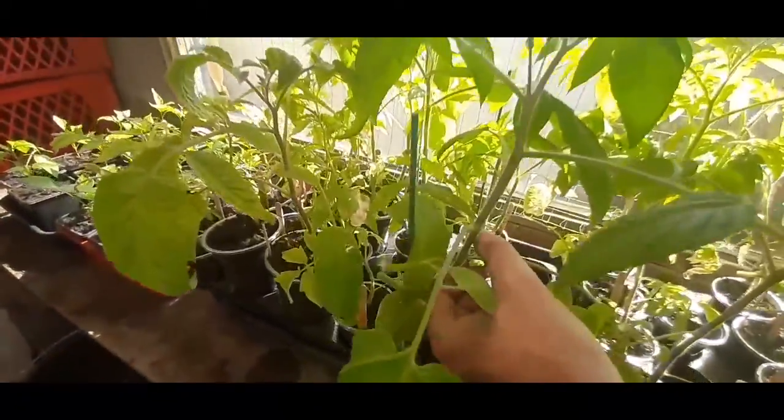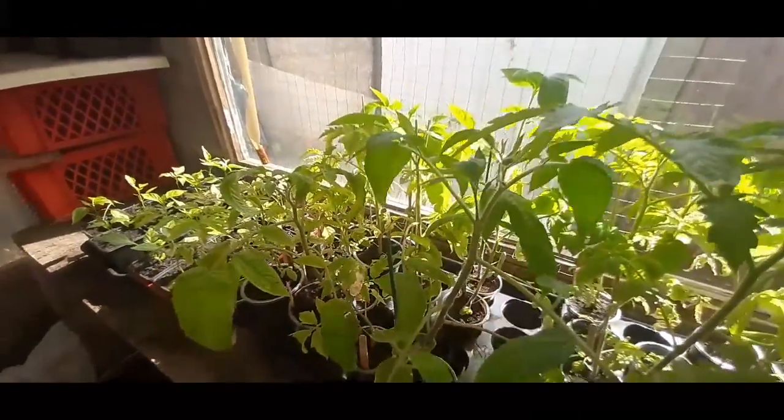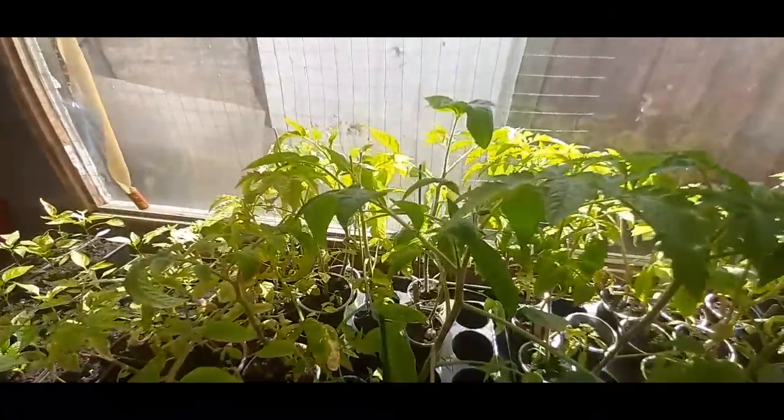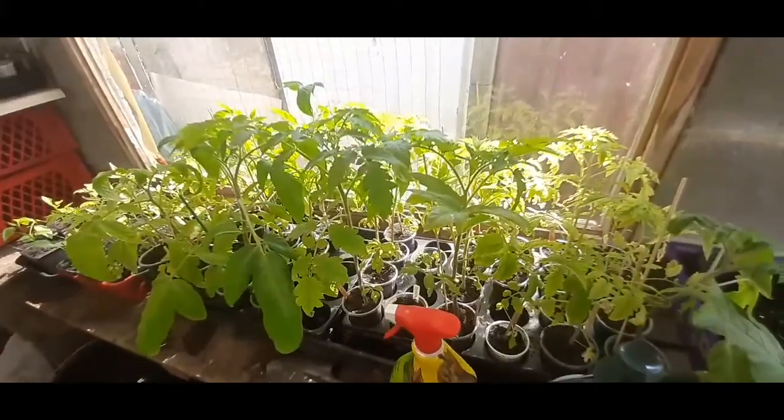But like I say, it's a bit too early. Just let it grow a little bit. It's not going to cause any problems. I'll just keep an eye on it. But yeah, they're looking really fantastic. Happy with the way they're looking.